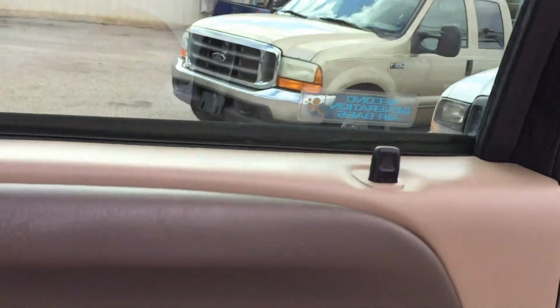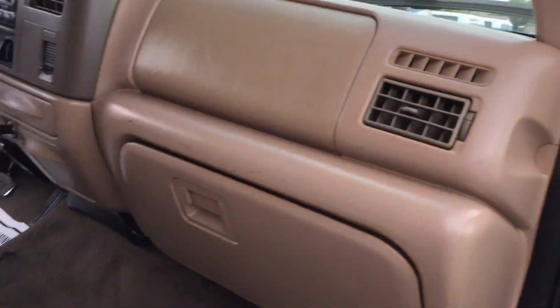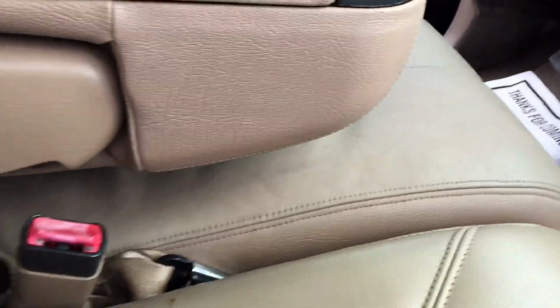Passenger window. All right, let me fold this stuff up, put it in the glove box. There's that. All right, let's see. What else we got here? I see we did a couple inserts here, and then in the center of the seat.